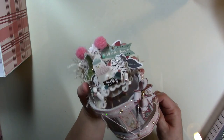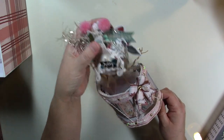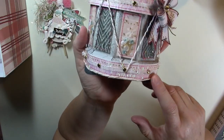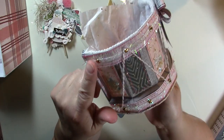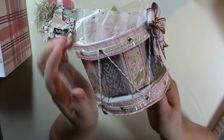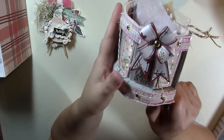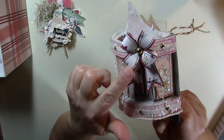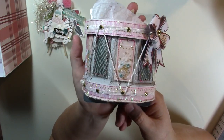So here, I have my little embellishment, and he's going to fall out. Let me show you the focus on the drum. I did stitching around the bands of the drum, as you can see. And I decorated my drum with a little bow. I got a stitch bow. I got this cut file from the Silhouette Design store.